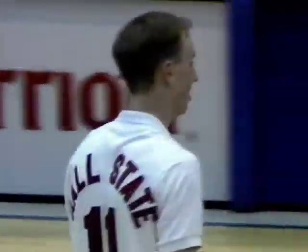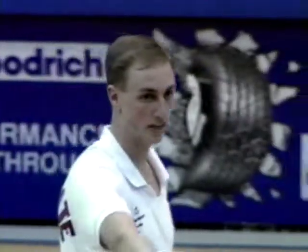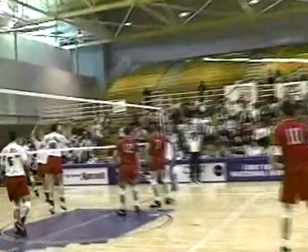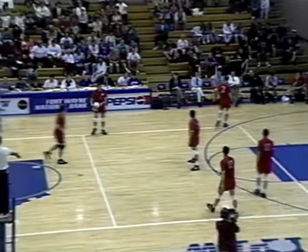And there's a block that was not over the net far enough. Eastman laying his hands back. A little Drano action straight down to the floor. Ball State on top 2-0. There's a floater. Potter is really.